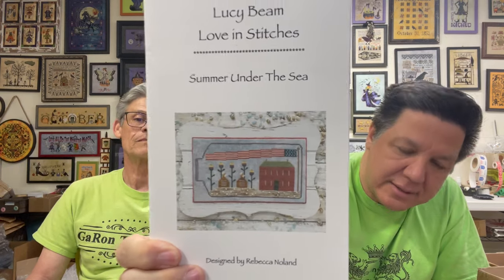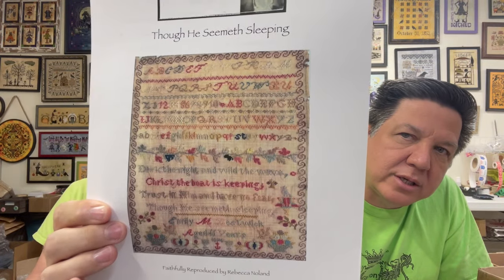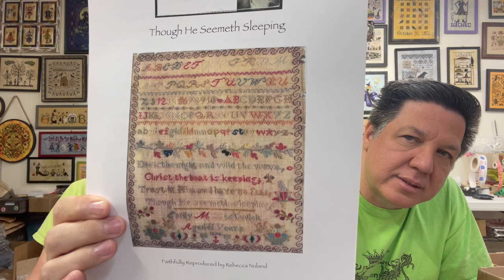Okay, funny. All right. Ooh, this is a stitch along. This is Though He Seemeth Sleeping. This is the original, not what you're stitching. So you won't be stitching yours that run unless you wash it. But this is the original.